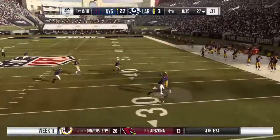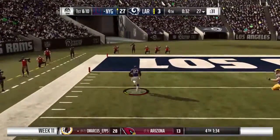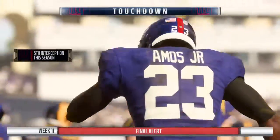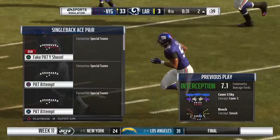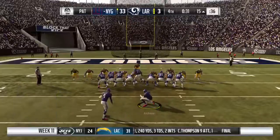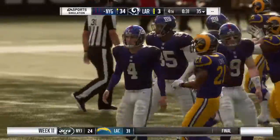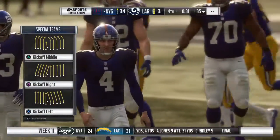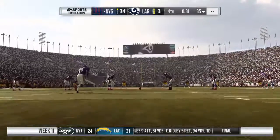Following the interception, here's Prescott. And he's got room. And he will bring it back. It's a pick six and a Giants touchdown. That's the story of the game. They've been suffocating all game long on defense. They were suffocating there again in a big way. And they've done it not just by out-athleting them, which is often the case, but by being able to adjust to anything they tried to throw at them and beating them to the punch each and every time. This was a defense that was well prepared.